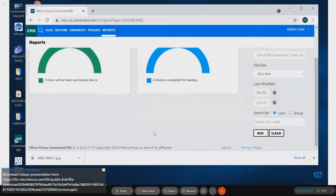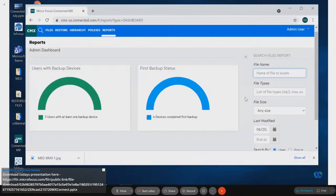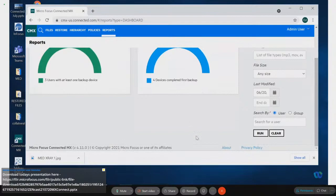You also have a search files capability that would allow a properly authorized administrator to look for, let's say, a file called smoking gun, of any size. I could search by user or across an entire group, and as simple as that, it would identify all of the responsive files. So if you're ever looking to see who has a particular file that has been deemed to be problematic, this would give you not only the list of the custodians of that file, but also give an authorized administrator, maybe a legal administrator, access to that actual content.